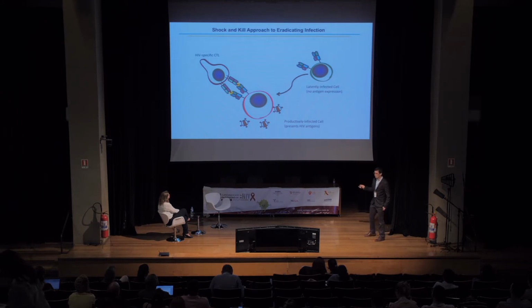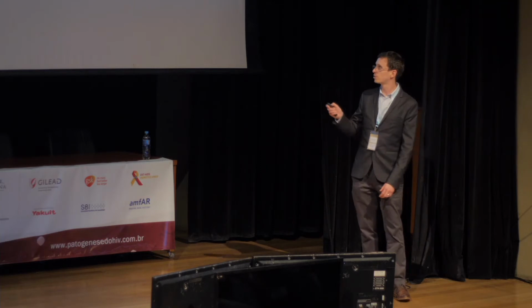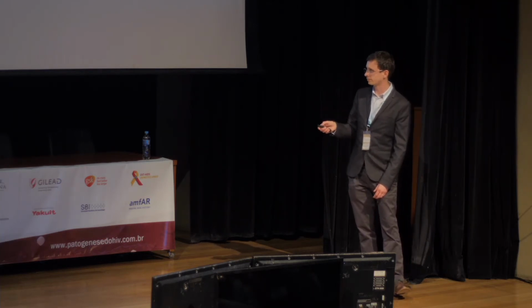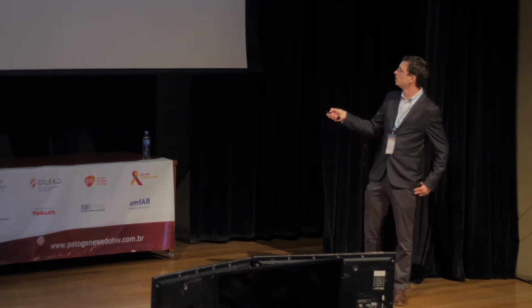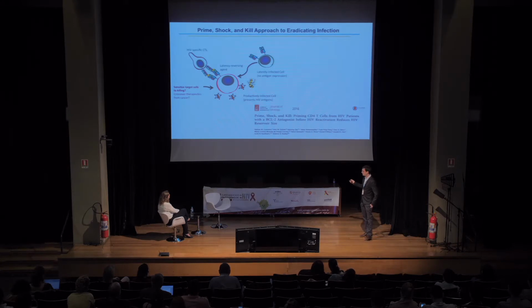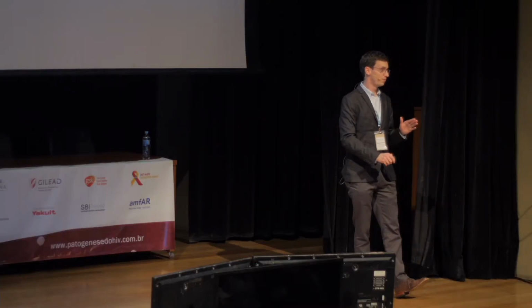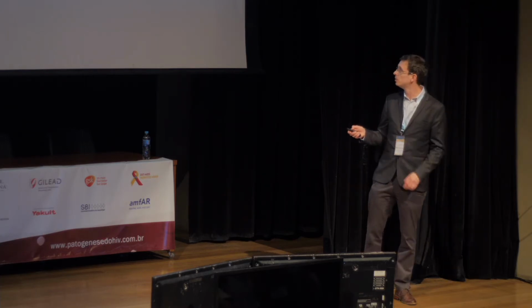So we might need something else for this shock and kill approach. Can we do something to sensitize these target cells that have the replication competent virus so that the CTLs can kill them? And our attention was drawn to this paper from Andrew Badley's group, which presented data that a BCL2 antagonist was able to increase the clearance of latently infected cells in their system. This didn't involve CTLs, not a shock and kill, just a shock with the BCL2 antagonist.